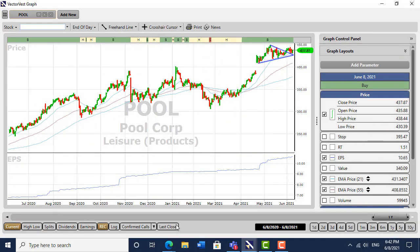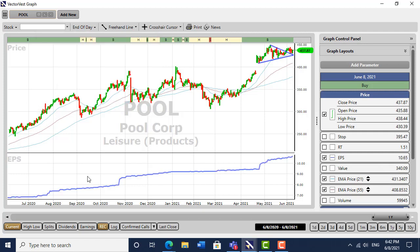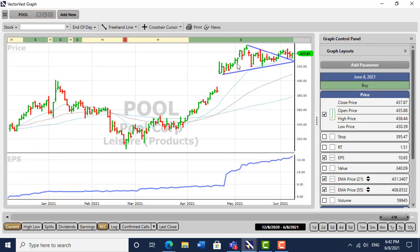That's Pool, and as you can see, earnings per share, make it a bit thicker so you can see it, is doing exactly what it should do over the last year. Clearly, there's an awful lot of people cleaning pools, because the earnings have gone from $7 to $11. That's reflected in the price. It seems to have broken out here, out of this range that it's been in for most of the time since September last year, and it's charted a symmetrical triangle.